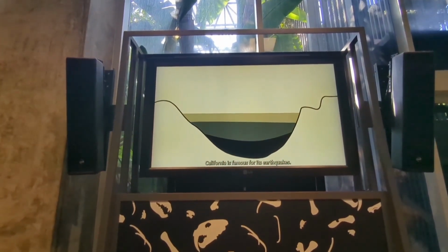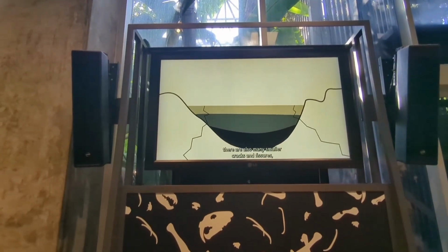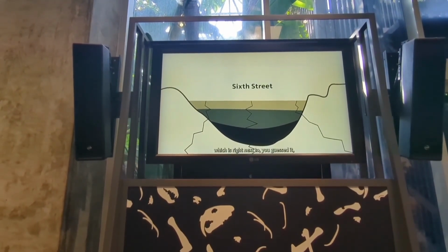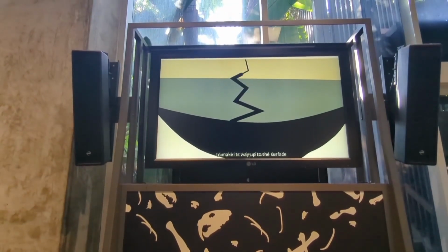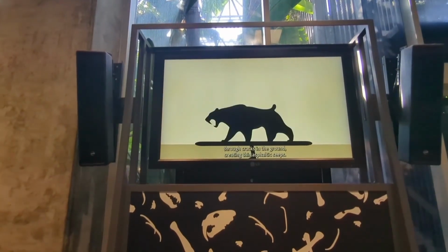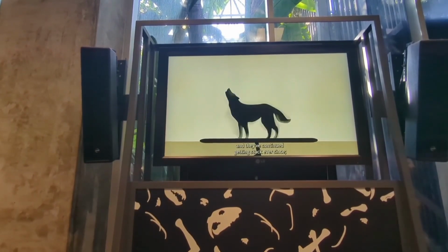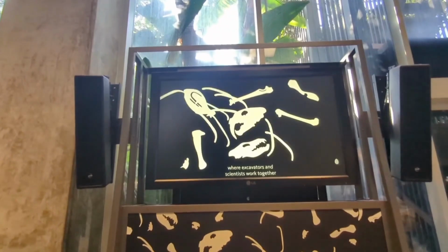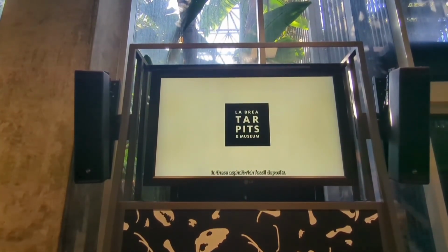California is famous for its earthquakes. In addition to the San Andreas Fault, there are also many smaller cracks and fissures, like the 6th Street Fault, which runs right through, you guessed it, 6th Street, which is right next to, you guessed it, the La Brea Tar Pits. Seismic activity allowed the oil to make its way up to the surface through cracks in the ground, creating thin asphaltic seams. Plants and animals started getting trapped in the asphalt about 50,000 years ago, and they've continued getting stuck ever since. Which brings us to today, where excavators and scientists work together to explore the jumbled up remains of these asphalt-rich fossil deposits.